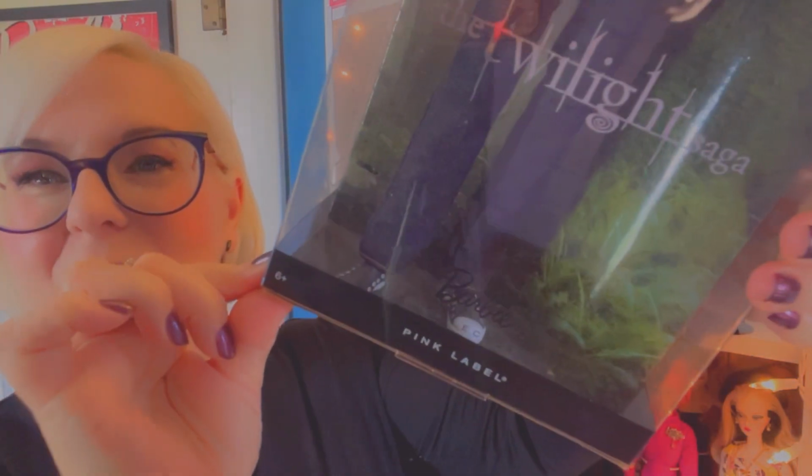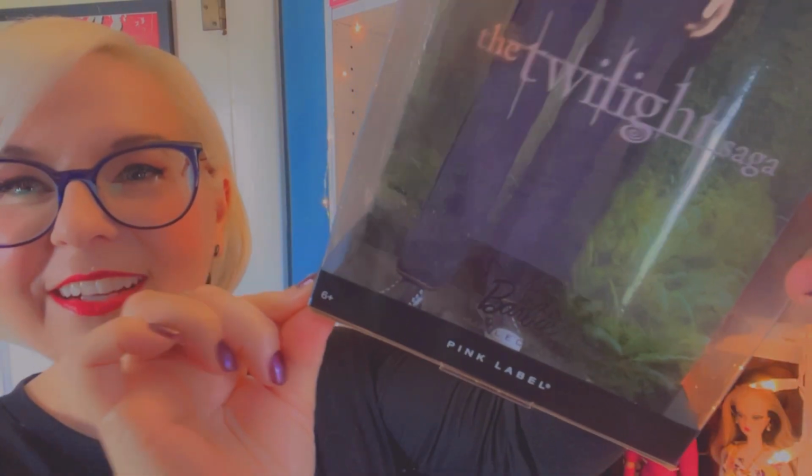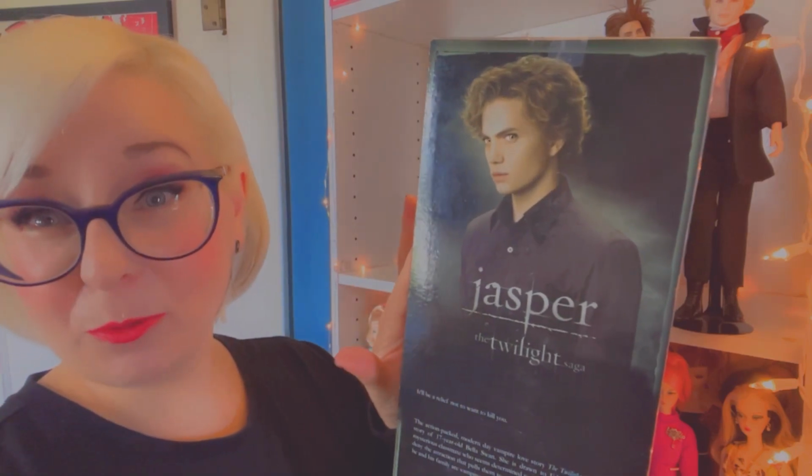Look at his shoes. Those tennis shoes. Kind of like Converse. Isn't that cool? I can't wait to see those close up. And then here's the back of the box. The back of the boxes show the actor who plays them.